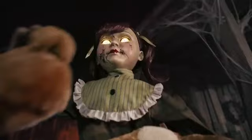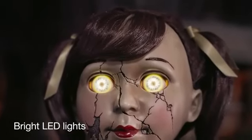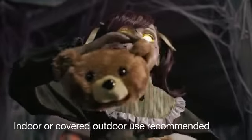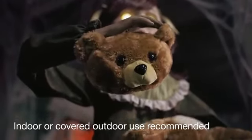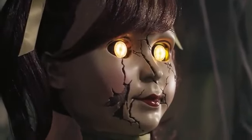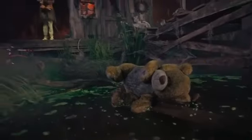One wrong step, and Penny's bright LED-lit eyes suddenly begin to change. Her moving arms rip Mr. Teddy's head from his shoulders as her voice shifts and drops, a dormant demonic spirit taking over.